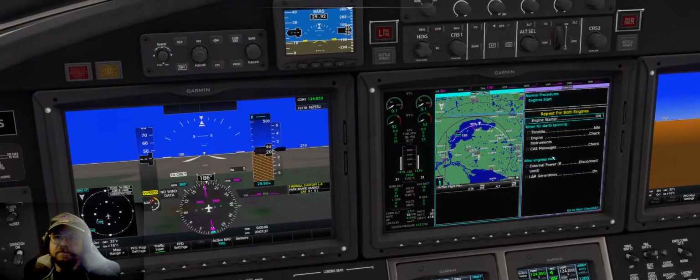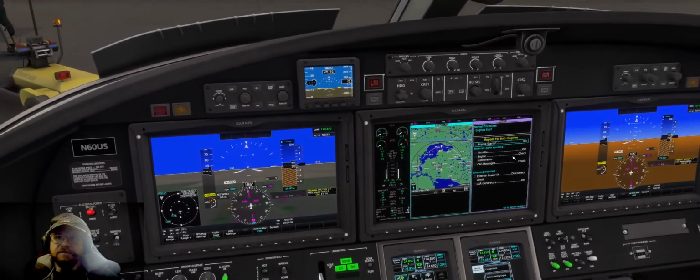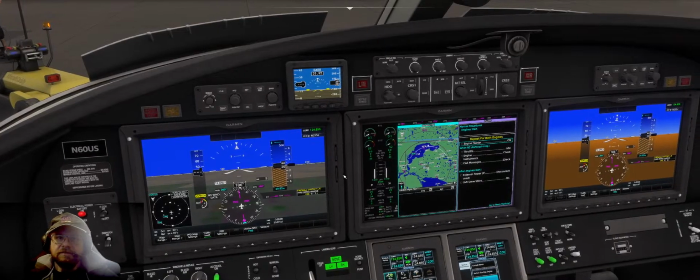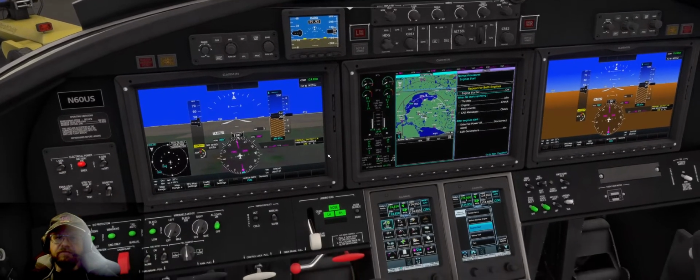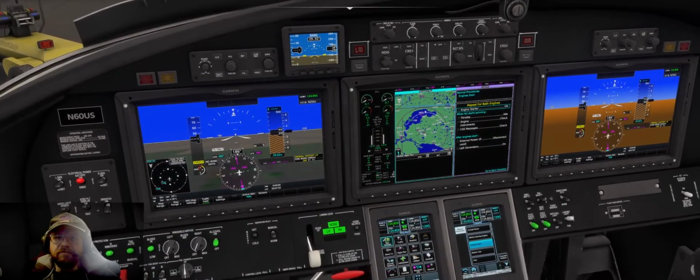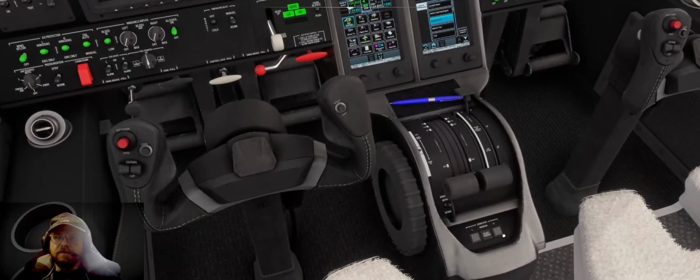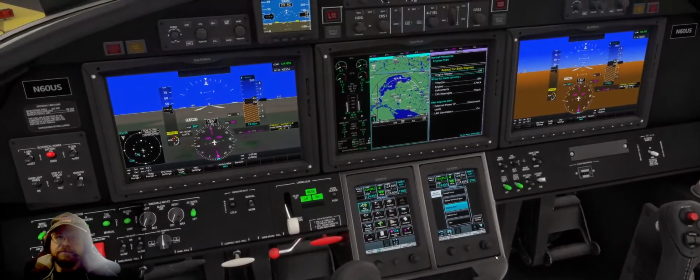And then for engine start. So engine start in this thing is really simple. And by the way, if you're familiar with the default G3000, that is what's in here. So if you've flown the TBM or any of the other default planes that have this in here, you're going to be very familiar with how this works. All right, so we're going to go hit the starter.